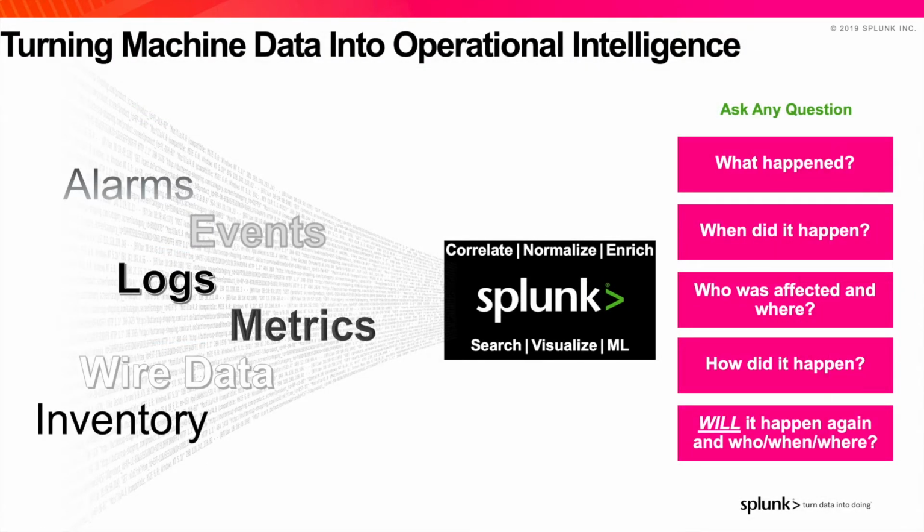So Splunk takes things like that machine data, so logs, events, metrics, inventory, and brings it into Splunk. So that's where the magic happens. We allow you to correlate it, normalize it, enrich it, and then because of that, you can now search it, you can visualize it, making it look more pretty, and then also apply machine learning to it. And with all this, you can ask questions: what, when, where, why, who, how.